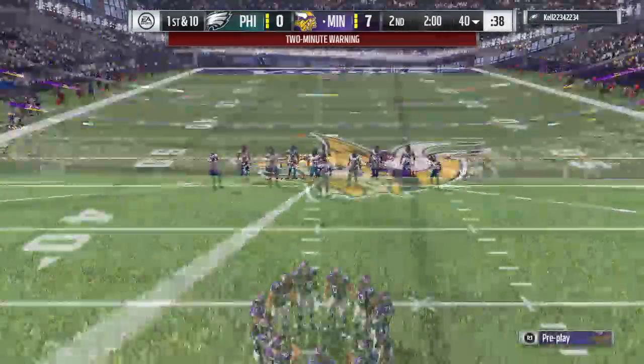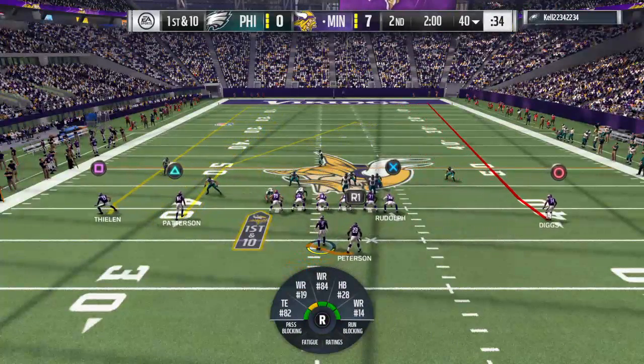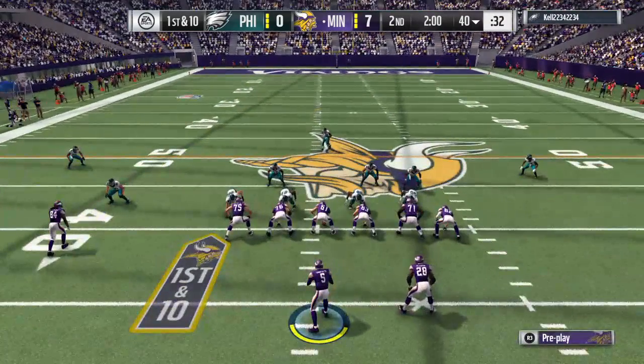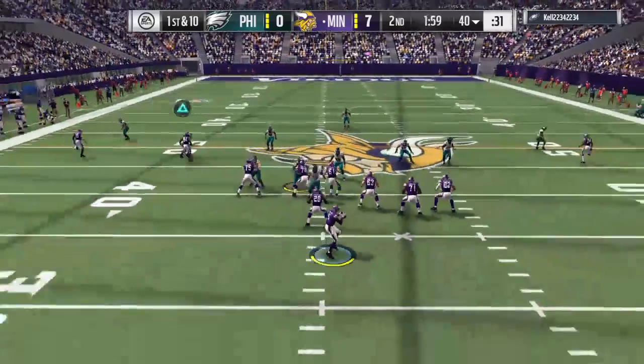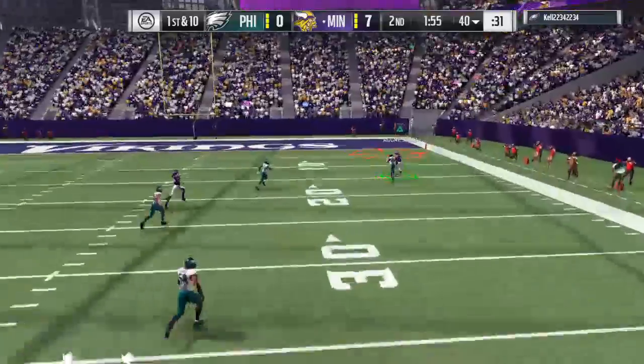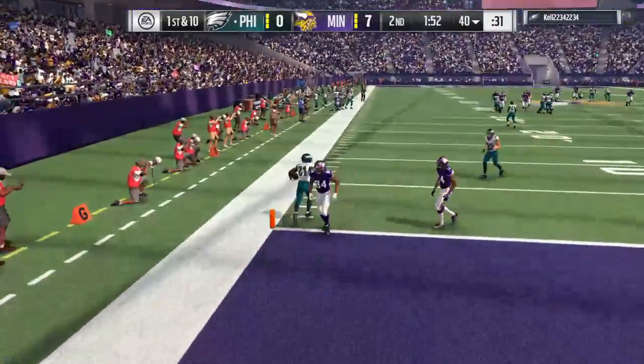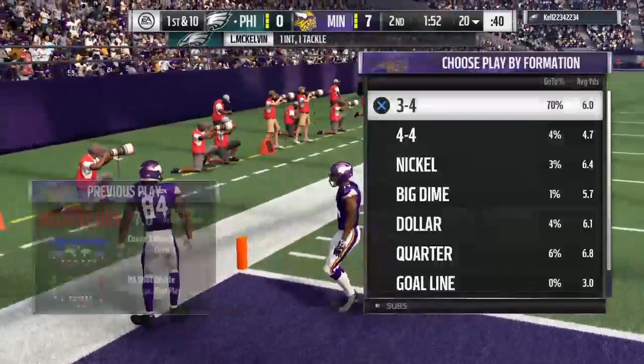So with that, we come upon the 2-minute warning here on the NFL on EA Sports. Let's go. Now a play fake here on first down. Surveying the field. He's going to let this one go deep. A battle for it, and it's intercepted. Picked off by the veteran Leotis McKelvin.